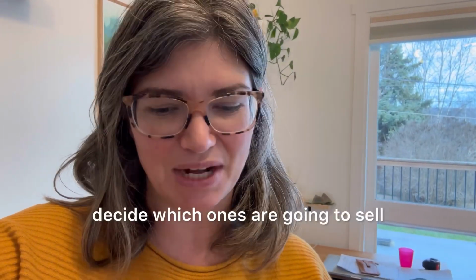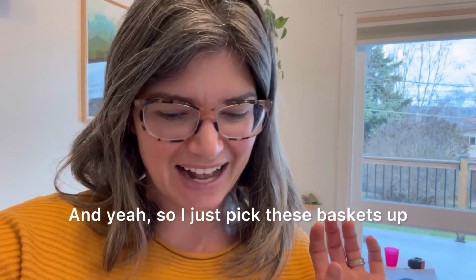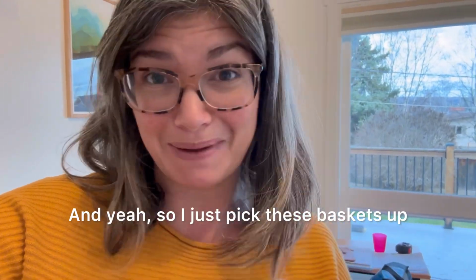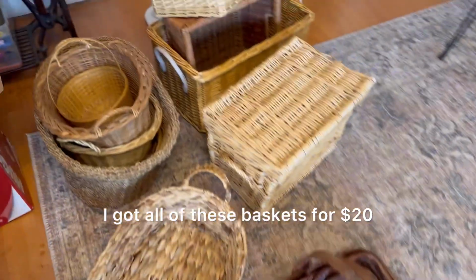So you give them money, take them all, and then I bring them home, clean them, sort through them, decide which ones are going to sell, which ones I want to keep, or which ones I want to package with other things. And yeah, so I just picked these baskets up. I got a good deal for 20 bucks. I got all of these baskets for $20.